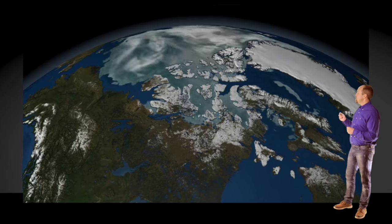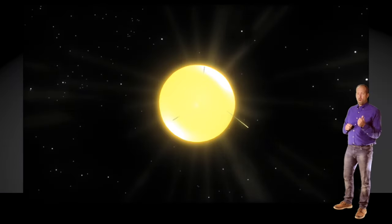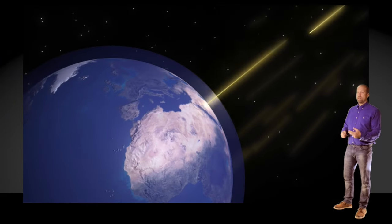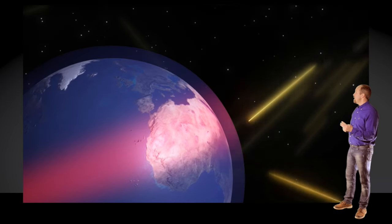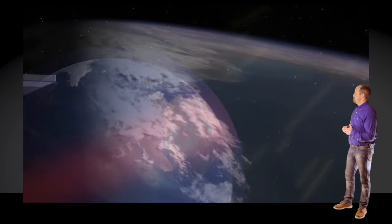And we have a global view of the three major pieces of the climate puzzle. One, how much of the sun's energy is actually hitting the Earth? Two, how much of that energy is reflected back into space? And three, how much of it is being trapped and heating our planet?